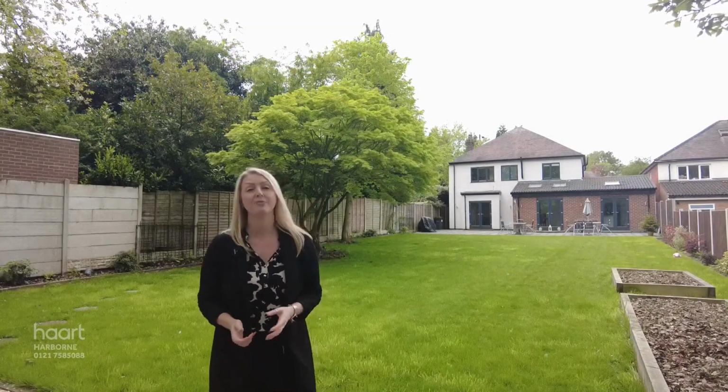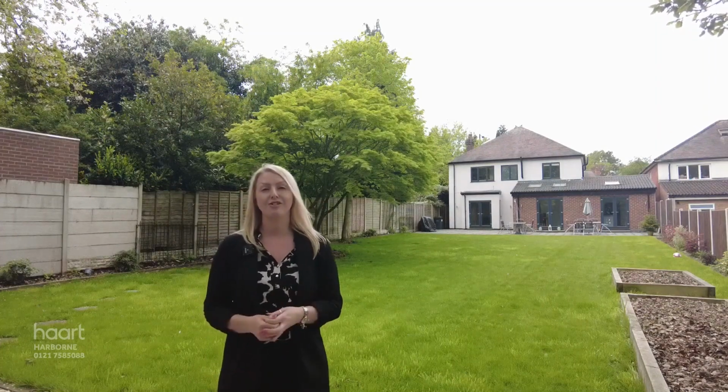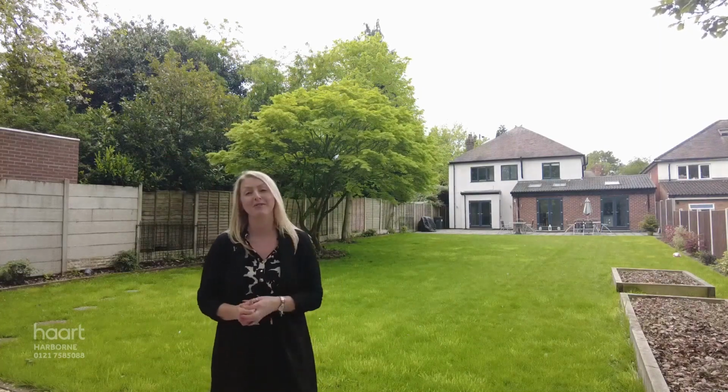This property is so conveniently located within easy reach of Birmingham City Centre, Harborne, the QE Hospital. Yet here in the rear garden, with a glimmer of Edgbaston Reservoir in the distance, it almost feels like you could be in the middle of the countryside.